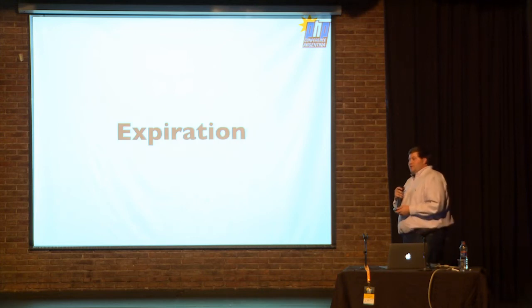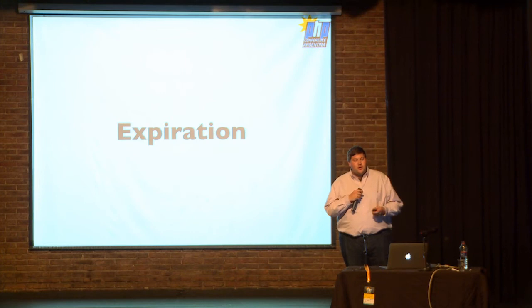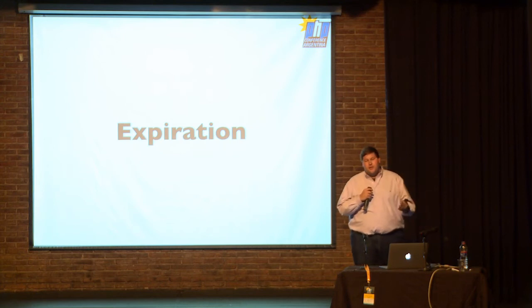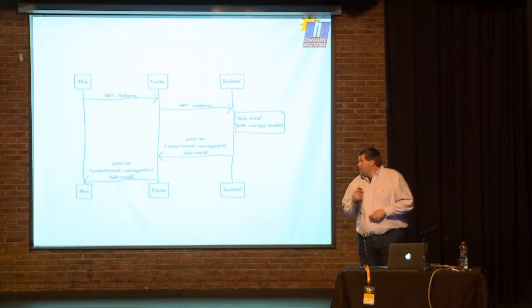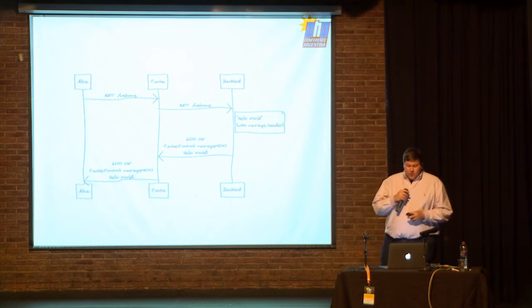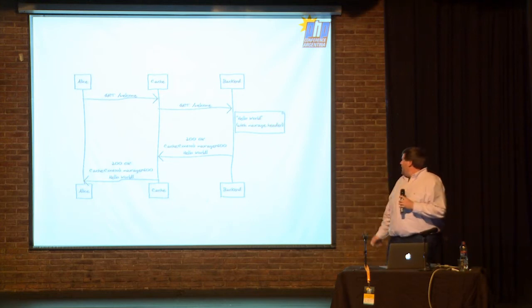So there's expiration. Most people are familiar with the HTTP caching expiration strategy when it comes to CSS and JavaScript assets, because one of the common pieces of advice is to give them a far-future expires header, and the browser will never make a request for that CSS or JavaScript until that time has passed. So what this looks like in terms of HTTP response codes and flow: I make a request for /welcome. It's not available in the cache, so it makes a request to the server backend, and it's going to return hello world with a max-age header.